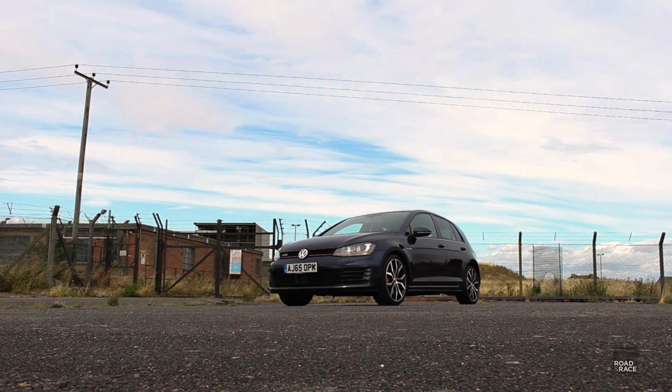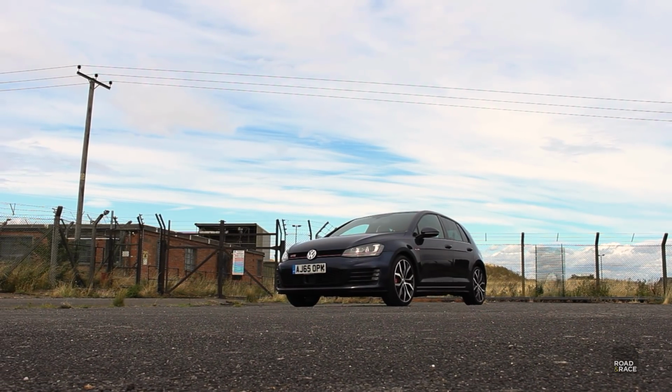I drove my nearly 300 horsepower 350Z here, and it doesn't feel as lively as this. This will keep up with the Z. Push, no problem. The Z's got 40 horsepower more. What's the 0 to 60 on the Z? 6, I think. I think this is in the 6s, 6.5 or something, for this. Probably a little bit lighter.